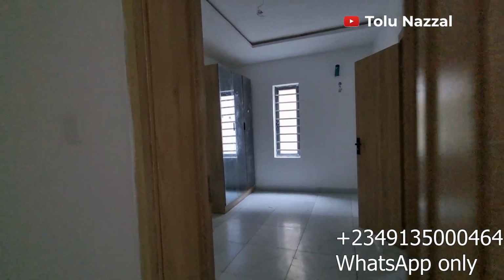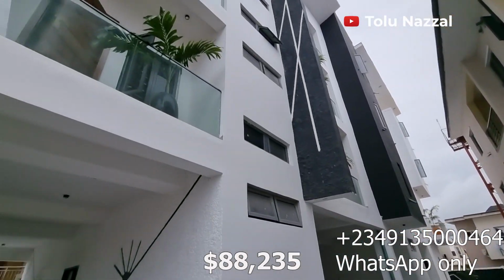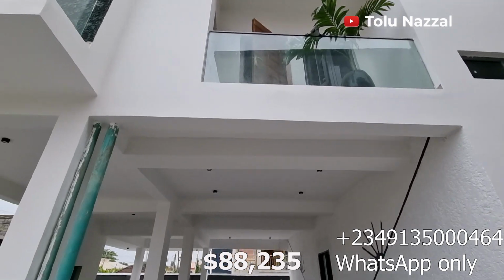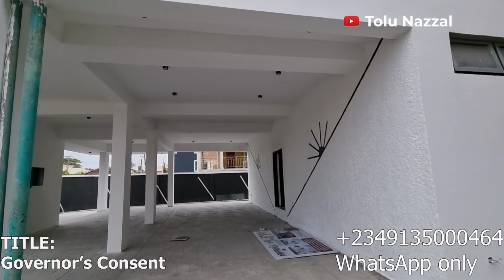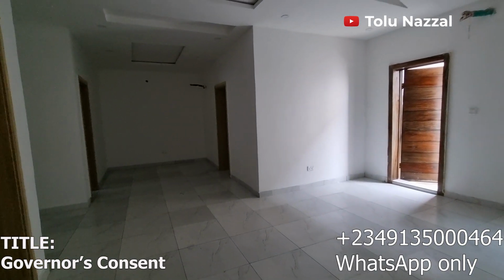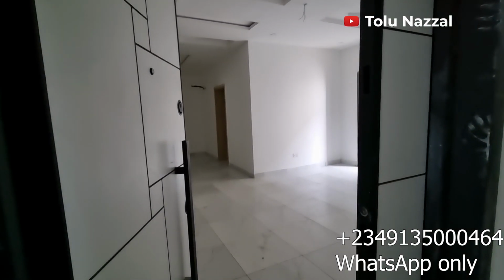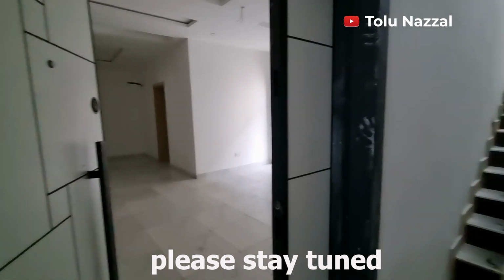This house is in a safe and secure neighborhood. 2-bedroom, beautifully built apartment in the heart of Ikate. It's a serviced apartment selling for 60 million naira, and the title is Governor's Consent. Please hurry up, reach out to me. The number is on your screen. This could be your house, your perfect investment, your short-let apartment, and your vacation home. Think about it, but don't delay. It's fast selling out.